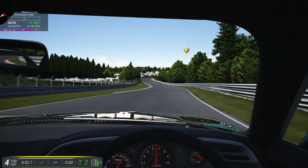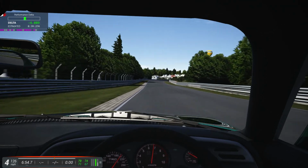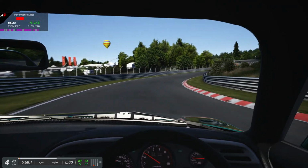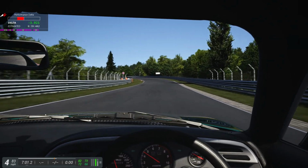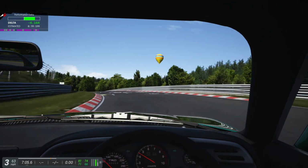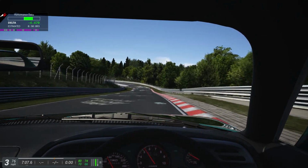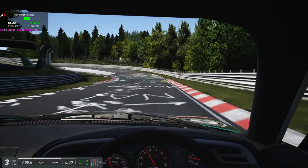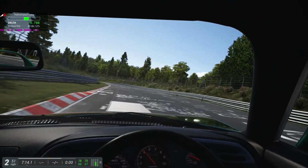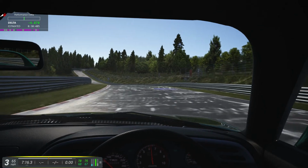So that is how long I have not been. See, that's now at the limiter already. Braking through this corner is a bit of a pain still, especially when you're not confident about your driving ability here. Now it says that we're looking for an 8 minutes 38, which seems incredibly slow.